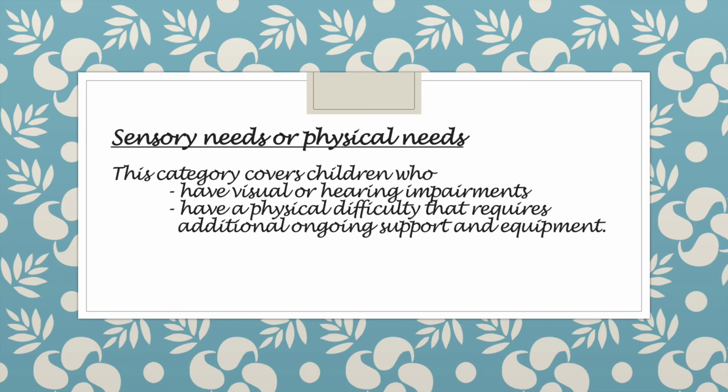For physical needs, children who have physical needs often have a disability of some kind. So through our access plan, we can make sure that child is fully included in their learning, and that they don't miss out on anything that an able-bodied person would be able to access.